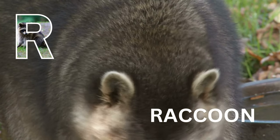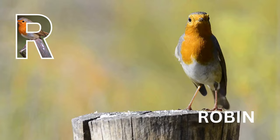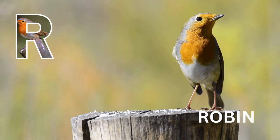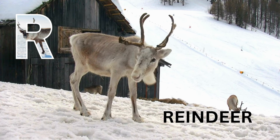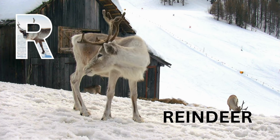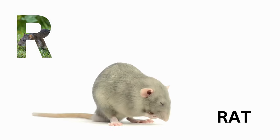R is for raccoon. Raccoon. R is for robin. Robin. R is for reindeer. Reindeer. R is for rat.